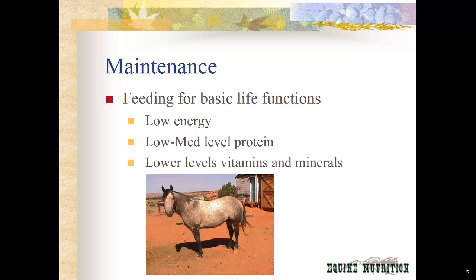Now, he's not growing muscle, he's not gaining muscle mass, so he doesn't need a high level of protein, and because he's not working and sweating off all the minerals, he doesn't need as much of the mineral content as well. And with him not working, he doesn't have the concussion to the bones that requires additional minerals to keep those bones strong.